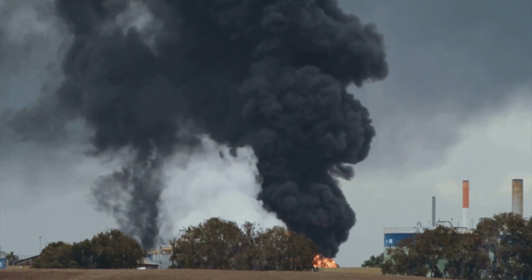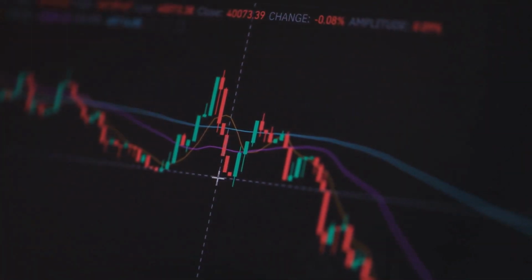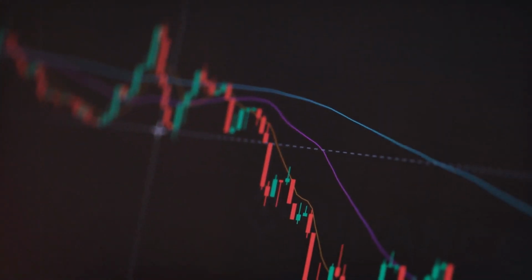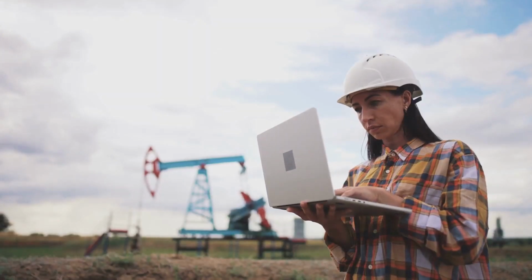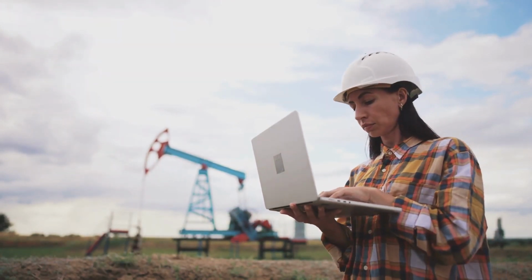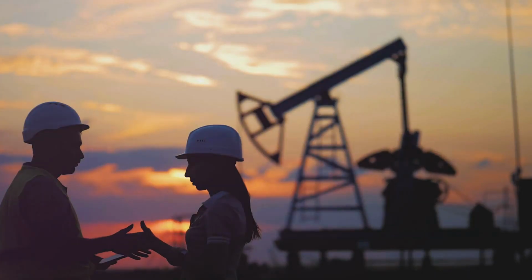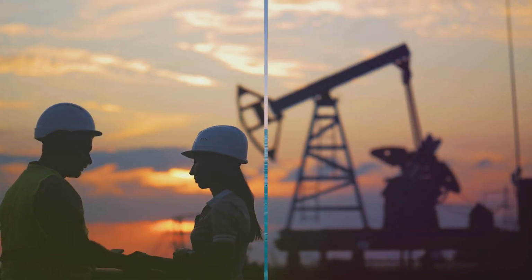It's a sector that not only fuels our homes and cars, but also plays a significant role in the global economy. There are various ways to invest, from buying stocks of big oil companies to purchasing shares in smaller exploration firms, or even owning a piece of an oil well. Each comes with its own set of risks and rewards, requiring careful consideration and strategy. Today we're going to delve into the process of investing in oil and gas, step by step. Stay tuned as we guide you through this complex yet potentially rewarding investment journey.